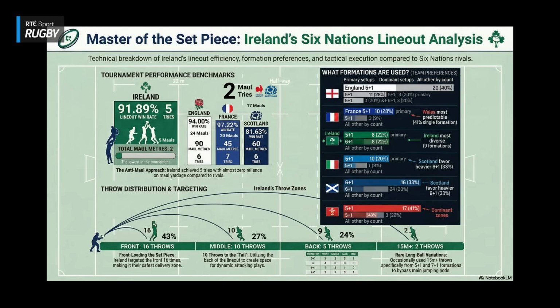If you're an opposition analyst or an opposition coach and you're prepping for 9 formations, that's a really tough gig. That's a really tough day in the video room. It's a tough day in training, and it encourages you not to actually set up a lineout defence and defend them on the ground. And that's something we've seen with Ireland in the last while.